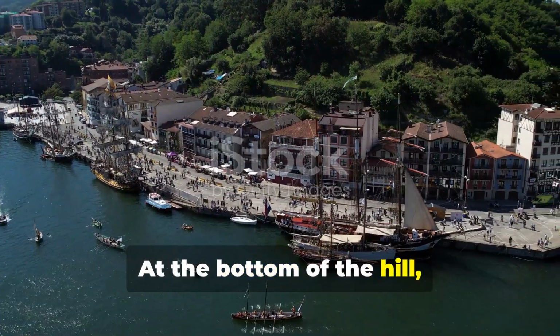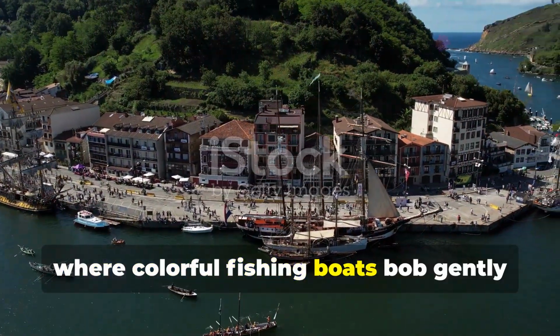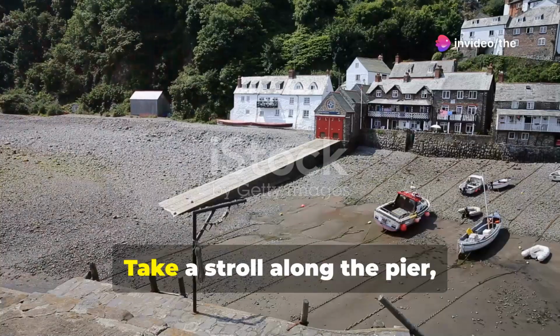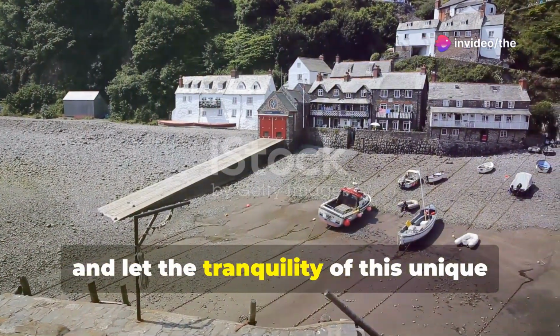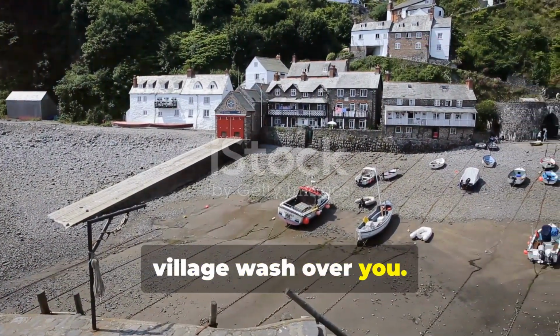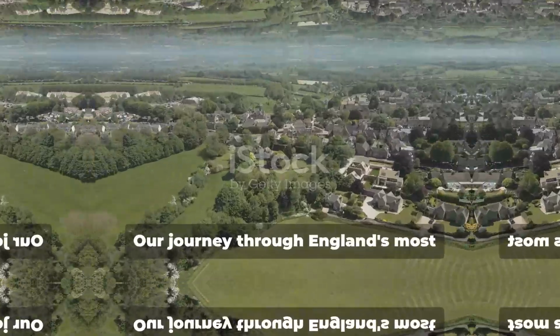At the bottom of the hill, you'll be rewarded with breathtaking views of the harbor where colorful fishing boats bob gently on the water. Take a stroll along the pier, breathe in the fresh sea air, and let the tranquility of this unique village wash over you. Clovelly is a place that will stay with you long after you've left.